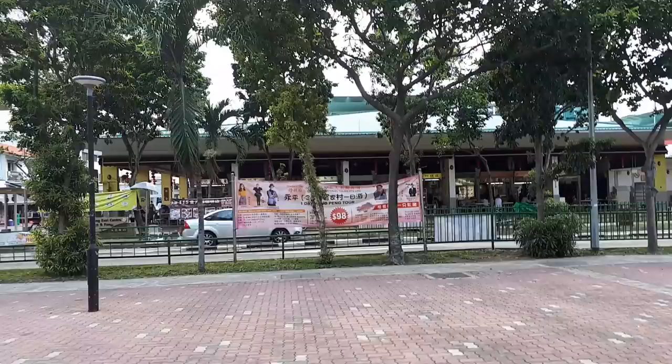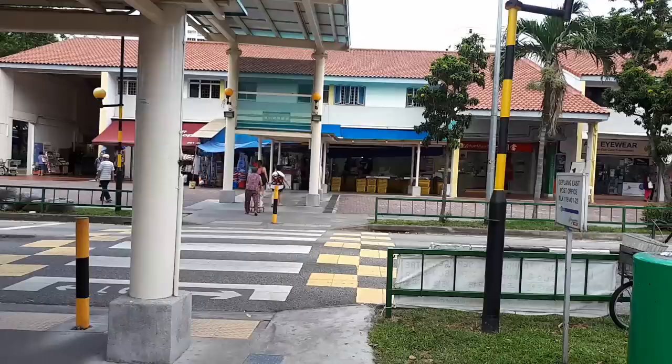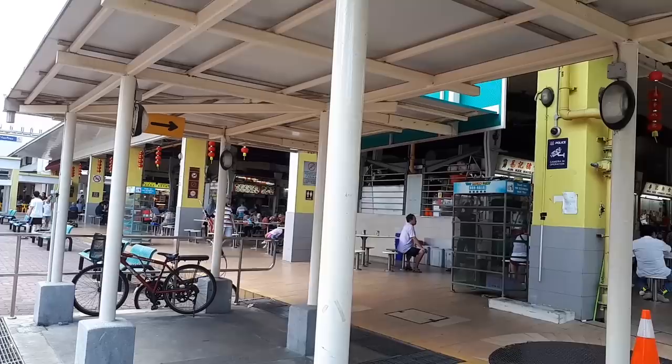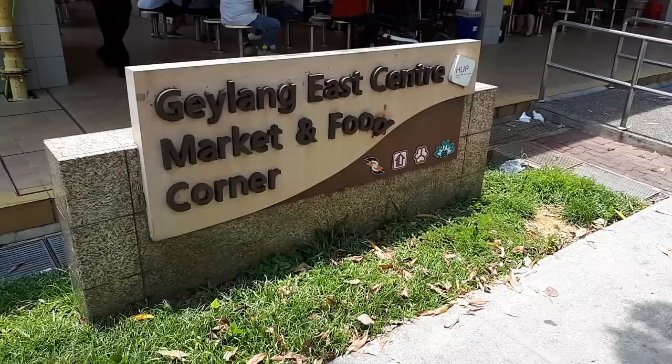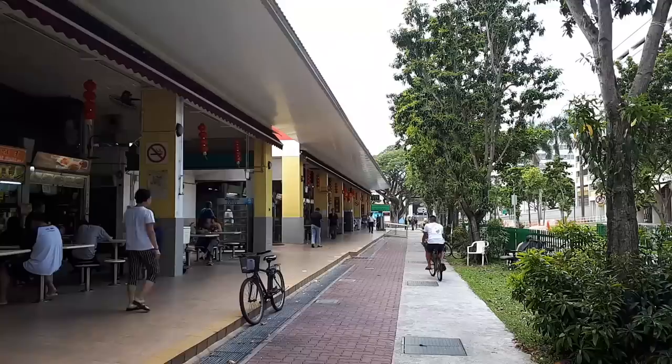And here it is, the Geylang East Food Corner. A place which is a bit out of the way. You won't know it's here unless you know what you're looking for. Once you cross the road, you'll be at the food center. And here, the Geylang East Market and Food Corner, or Food Center, has lots of delicious good food that we're going to try. I was surprised that there's actually a lot of good food here to eat, very, very surprised.